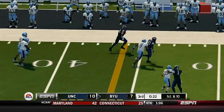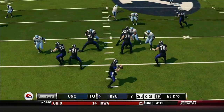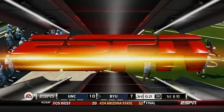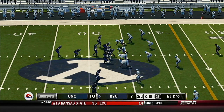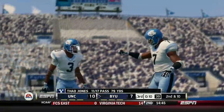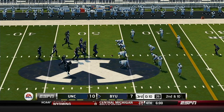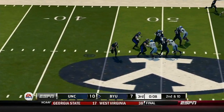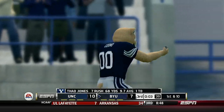Here they come. Runs with it, and he's got room. He's at midfield. Decides to slide. From the 47-yard line. First down. He gets rid of this one. Going to run it, and he's got room to work. And they push him out at the 34-yard line.